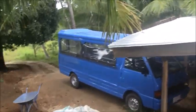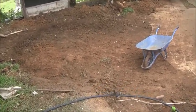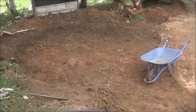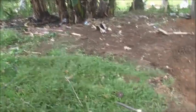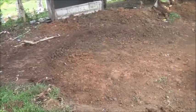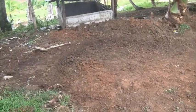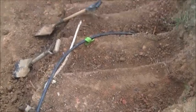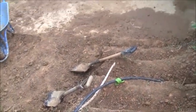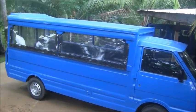But we're having to make another clearing here where we're going to extend this area here so that we have a turnaround place, or even a parking space. That might be a place where we would use for parking. But the guys have been working on that. These are the rough hewn steps that they put in, and that's a good shot of our bus.